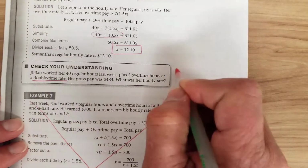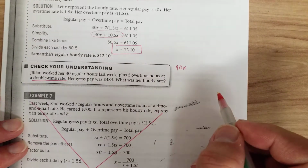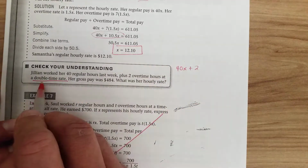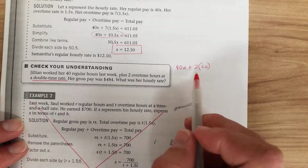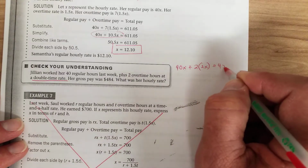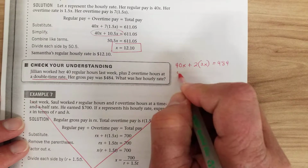Her regular pay would be 40 hours times her hourly rate. Then she's getting overtime, 2 hours at double her rate. So whatever X was, her regular rate, we're going to double it. 2 hours of overtime times double her regular pay is equal to 484. And now we have an equation we can solve. Multiply those together.